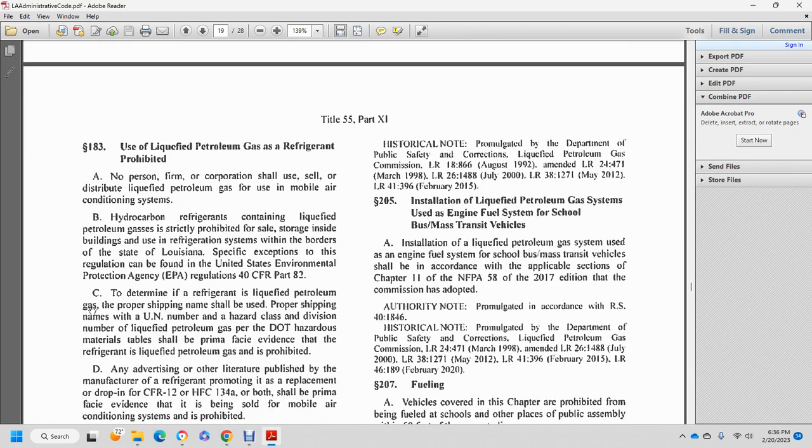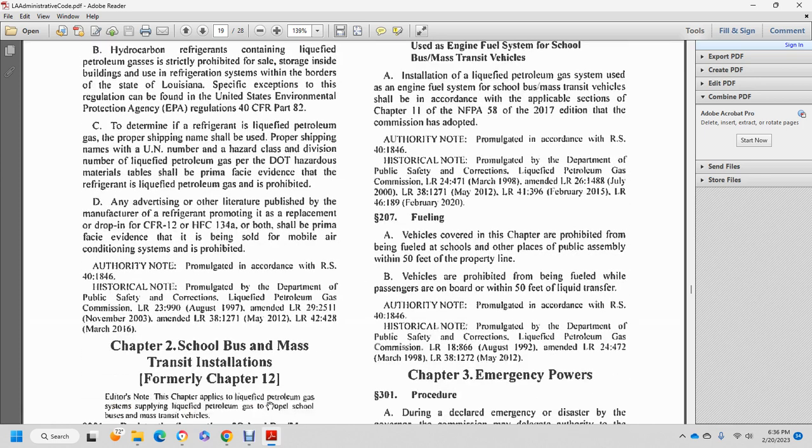Determine the refrigerated liquid petroleum gas with the proper shipping name, the UN number, the hazard class of the division number, the liquid petroleum gas data per DOT hazard from the table, with the premium facing evidence that refrigerated liquid petroleum gas is prohibited. Any advertising or other literature published for the manufacture of refrigerator promoting its replacement, the dropping in the CFR 12, the HFC 134A, premium facing evidence being sold with a mobile air conditioning system is prohibited.